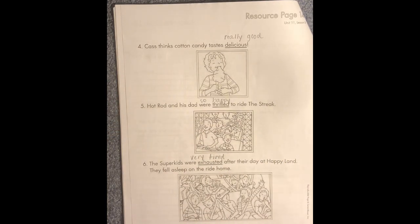They walked around all day. They were in the sun all day. They went on a lot of big rides. They felt a lot of different emotions. They are very tired after their day at Happy Land. Okay? All right, you guys.